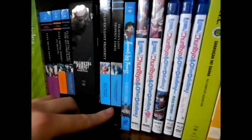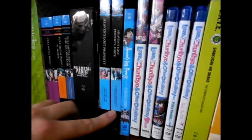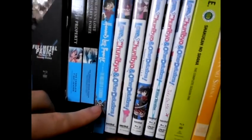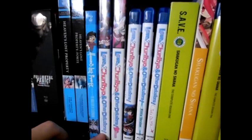Here you have Heaven's Lost Property Season 1, Heaven's Lost Property Season 2, which is Heaven's Lost Property Forte. Here's Heaven's Lost Property, the Angel of Clockwork. Yeah, there we go. That's what it's called, not Miracle of Clockwork. I think about Index for some reason.